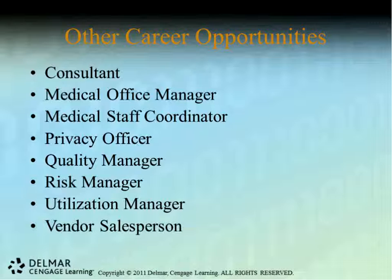There are also vendor type positions a HIM person may be interested in, in which you provide consulting services, demonstrate different kinds of HIM products. These individuals usually have a bachelor's degree and some type of experience in sales, and they need to be able to be a team player and be able to manage critical issues if they're interested in being some type of vendor salesperson. They may find themselves working in some type of government agency or some kind of pharmaceutical type industry, as well as research support, like for CDC.